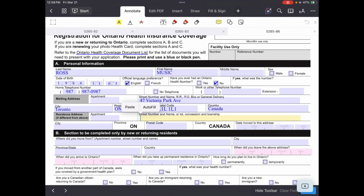So again, the health card will be mailed to the mailing address, not the residential address if that's a different address. For the sake of this video, I'm going to go ahead and say my residential address is the same as my mailing address right here. So I can just leave these parts blank and I don't have to type my address or answer these sections again. I can just leave them blank because they're the same. Then the next question is date moved to this address.